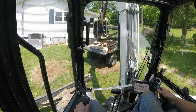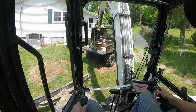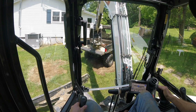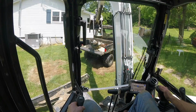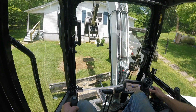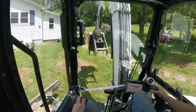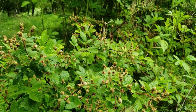Once again, we're trying to save the lawn with the tracks. That basket is concrete. That's why we're doing it this way. That way she can just shove it off into a garbage pile. A couple more weeks, they'll be ready.